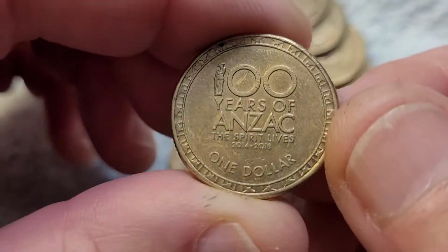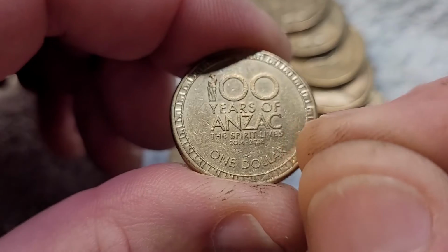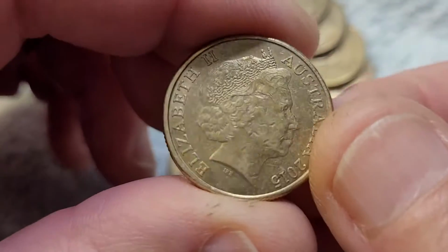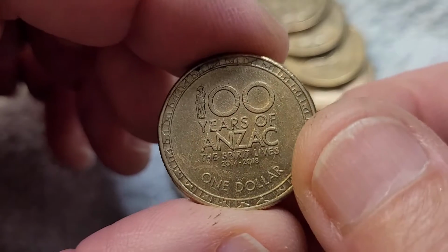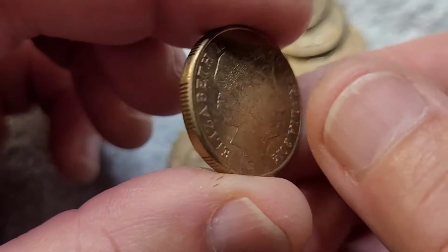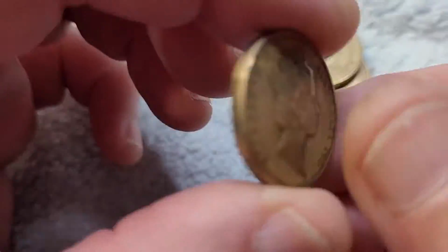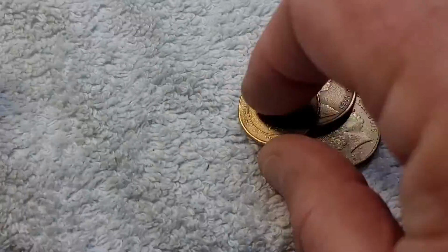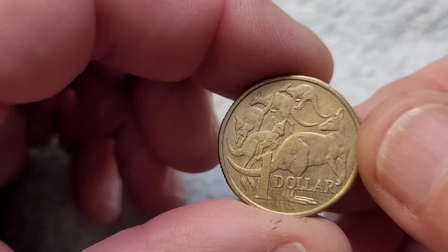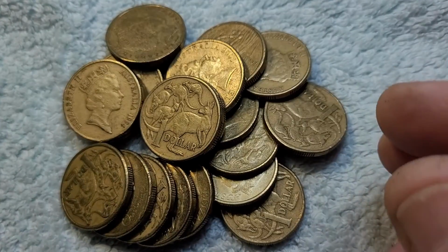Oh, a 2015 Anzac, 100 years of Anzac, 1.4 million, the lowest mintage of the 100 years of Anzac series. Brilliant, that's a 2018, 2015, two of them in the one hunt. And what do we got here? 2014. Well, let's put him down with the others just to make up the set. Roll four. Roll five, we're on a roll. Let's hope we can find something nice, something nice.